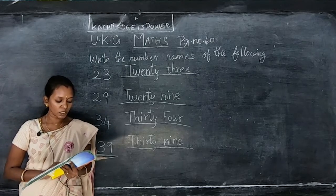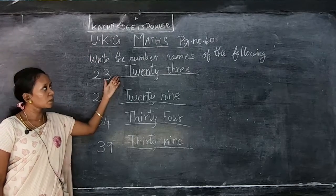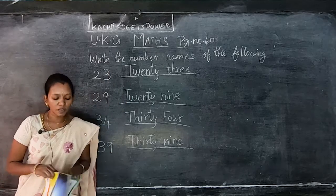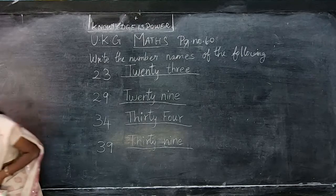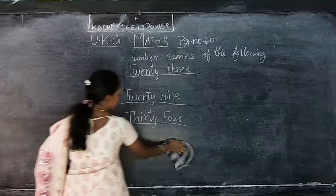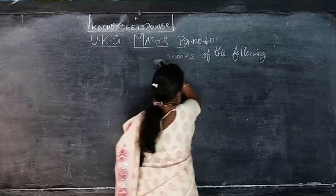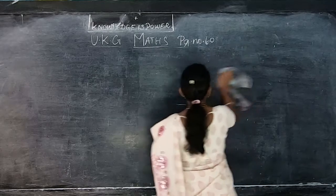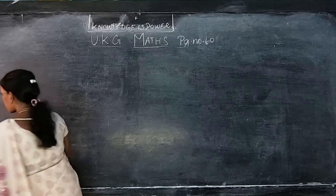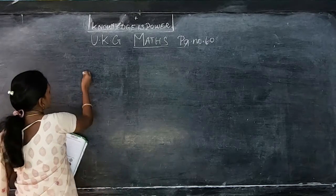Next, write the numbers of the following number names. Now I am going to write this on the board. Write the numbers of the following number names.